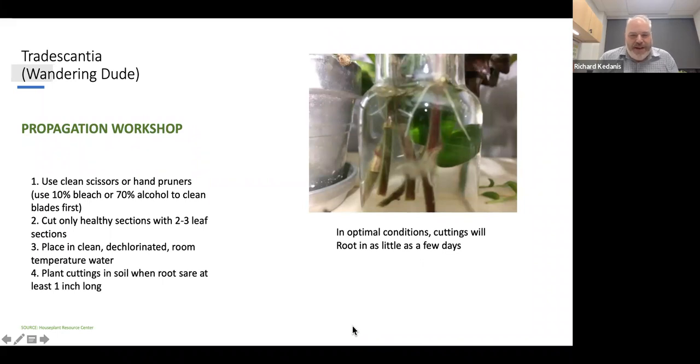Wandering dude is pretty easy to propagate, as well as a lot of other plants. The propagation technique is pretty simple. You would use clean scissors or hand pruners. You'd wipe it with 10% bleach or 70% ethanol. I like to use a little alcohol wipe and just kind of go across either a pair of scissors or a pair of hand pruners, or even a steak knife if that's all you have. You can cut healthy sections. You want to do 2 to 3 leaf sections per cutting if you can. And then you want to place it in clean dechlorinated room temperature water, preferably in glass.